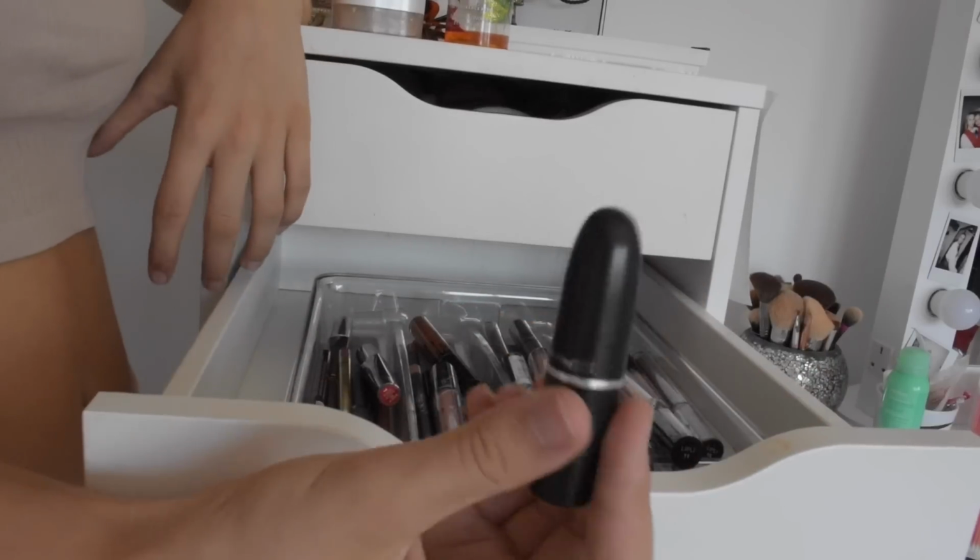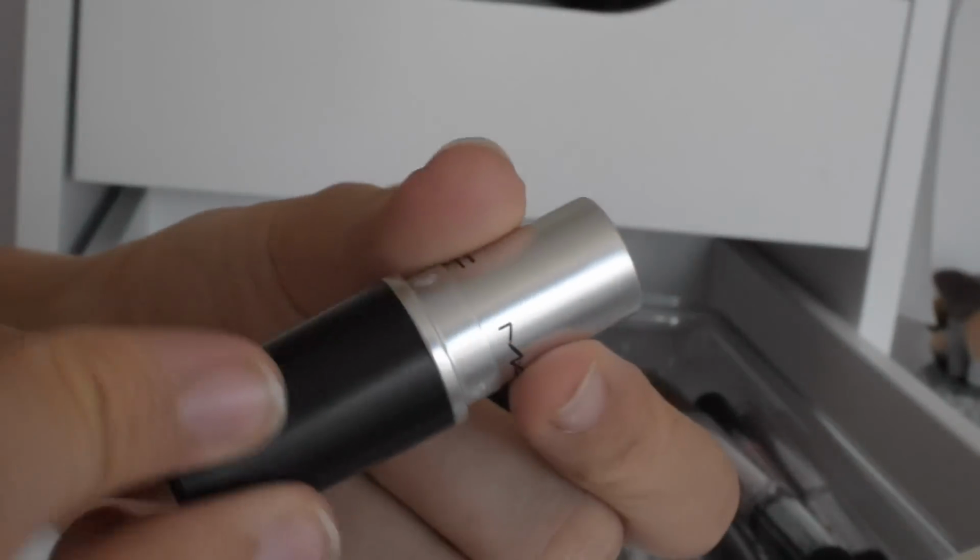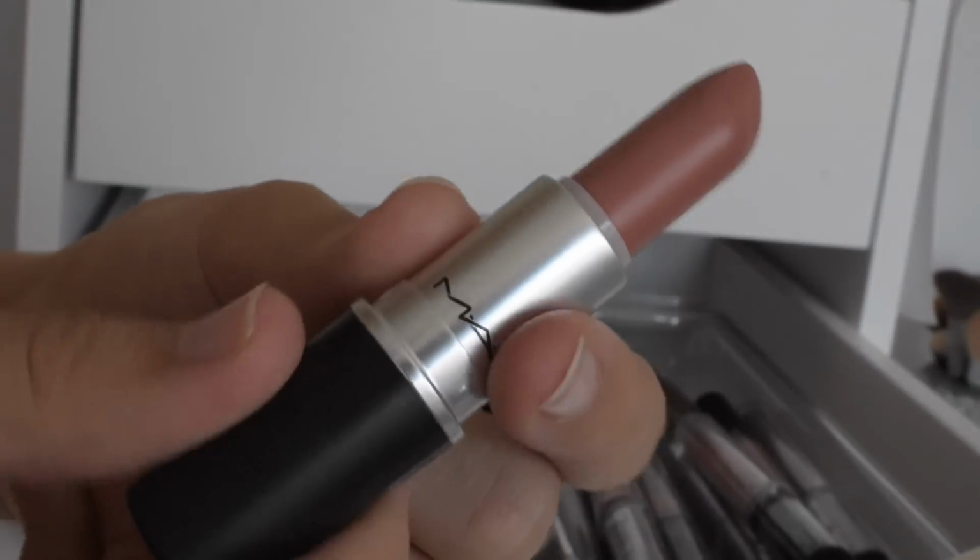By the way, this is my new favourite lipstick. It's in the shade Honey Love, and it's such a stunning nude. It's my new favourite lipstick. Tana Mojo wears this all the time.